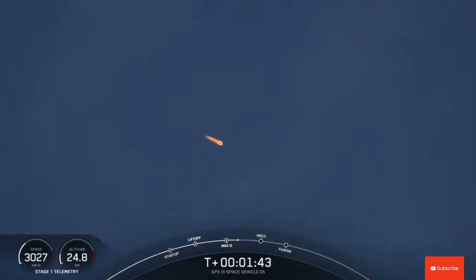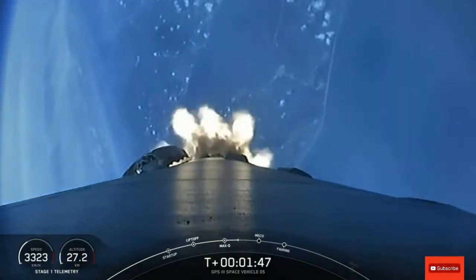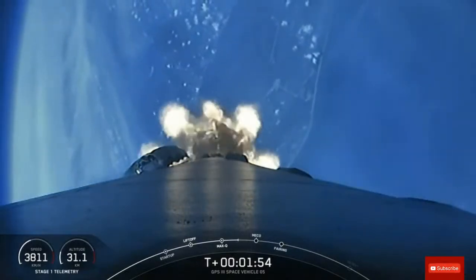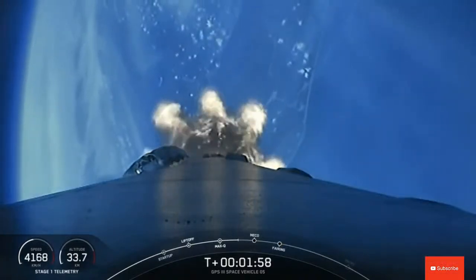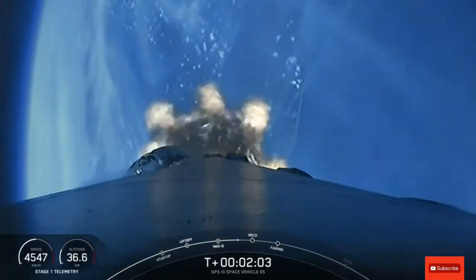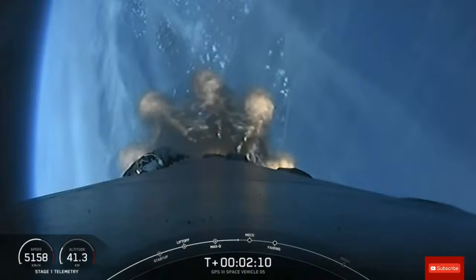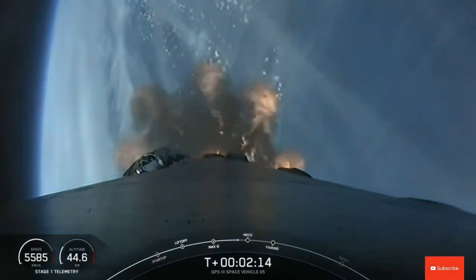MVAC engine chill has started. That call out says the bleed valve on the second stage engine is open, and that's beginning a final chill of the MVAC engine prior to second stage ignition. All's looking good with the stage 1 trajectory. And we've got 3 events coming up in quick succession. We're going to have main engine cutoff, MECO as we call it. The first and second stages will then separate. And then we will have ignition of the second stage engine to propel Falcon 9 into the first parking orbit.